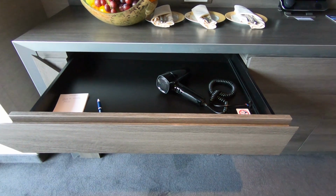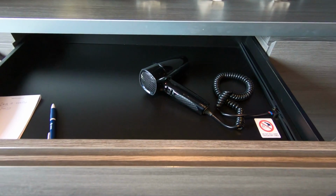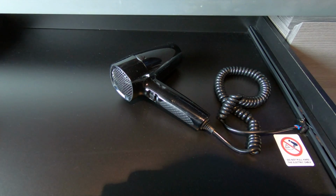Number 1. Leave your blow dryer at home. Unless you have very long hair or a particular affinity for your blow dryer, I know some of you do, you'll probably find the one in your cabin to be sufficient. Most cruise ships these days come with in-room dryers that will do the trick, even if they aren't perfect.